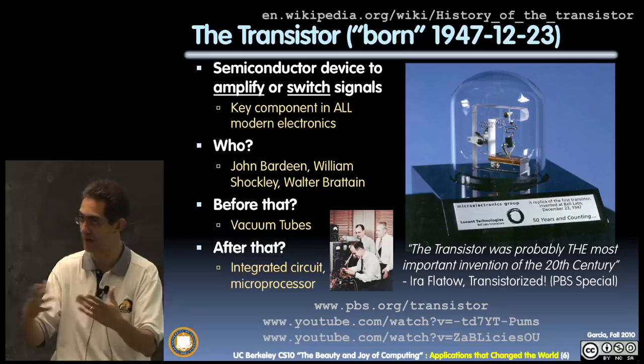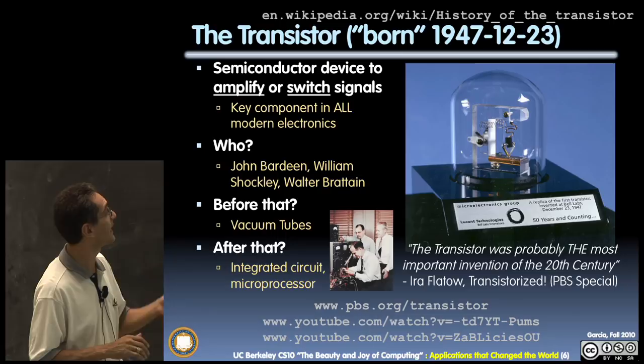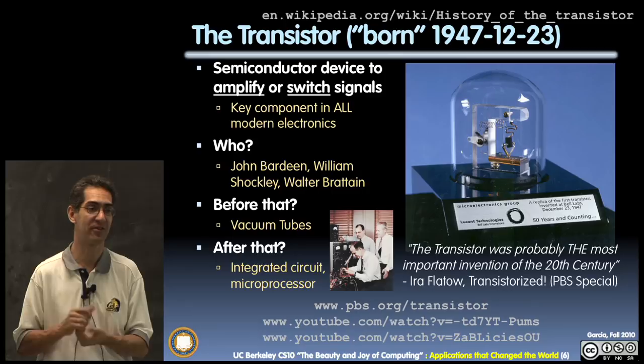Who was one of the first people credited for the invention of that? The names are Bardeen, Shockley, and Brattain. And Lucent, or Bell Labs, was the place where that happened. Before that, I mentioned vacuum tubes were there. After that, once you have this, it's huge.